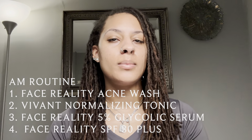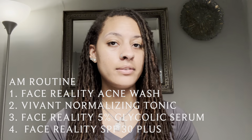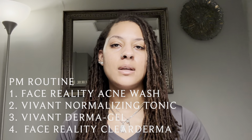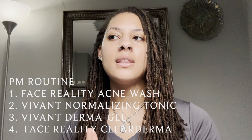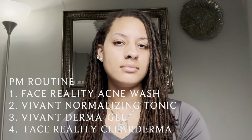So his routine as of now is using the acne wash, the normalizing tonic, and then he'll use glycolic 5% in the morning with SPF. And then at night, he's been using acne wash, toner, then retinol, and Clear Derma. So pretty much same day to night, just swapping a couple products out there. I try to keep them as simple as possible because less is more, but at the same time, you want to cover all bases. So I try to keep it pretty simple for people when they're first getting into it.